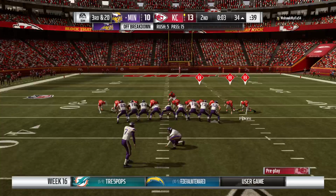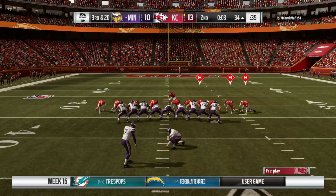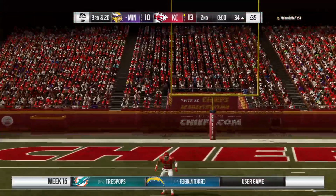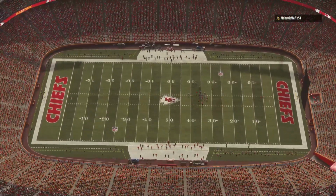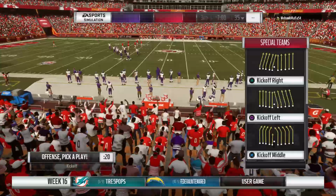So 3 seconds here remain in the half. On is the field goal unit to see about getting 3 points. On the left hash, officially it's called a 51-yard attempt. And this is off target to the left. Didn't get there anyway. It's no good. So we've come upon halftime here in Arrowhead with the Chiefs on top.